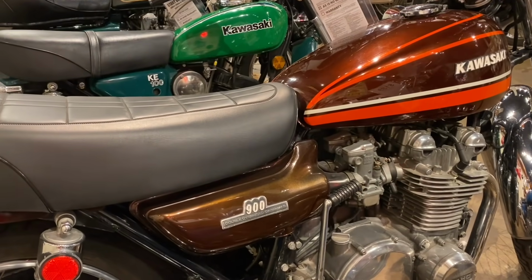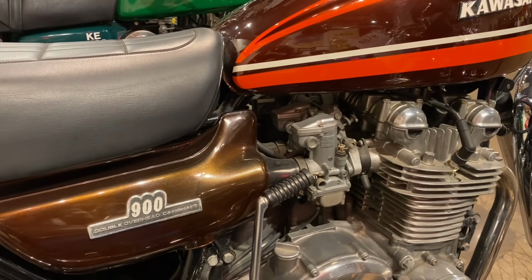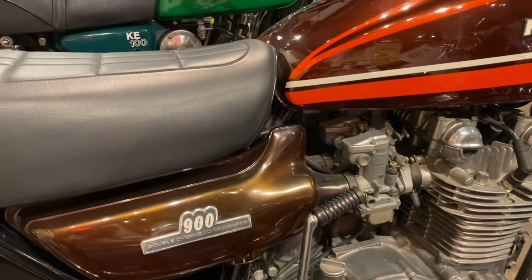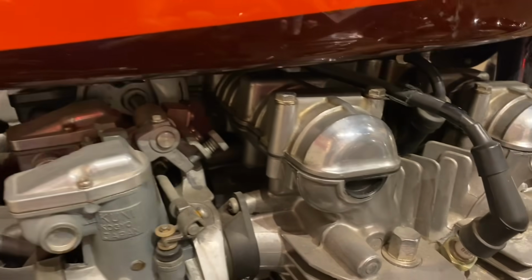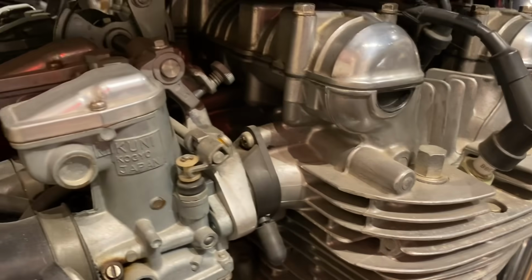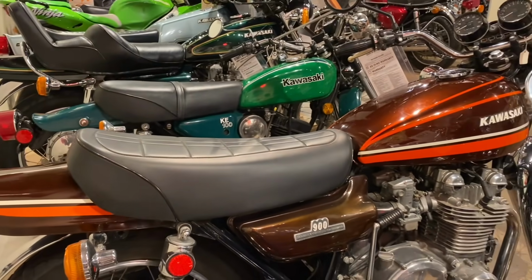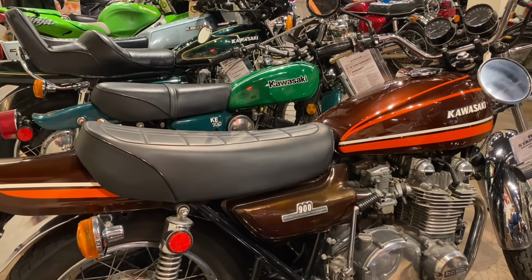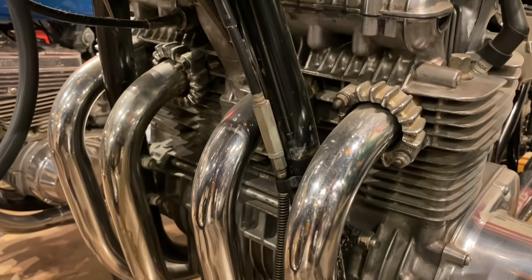So what Kawasaki did was delay the project just a little bit, take a step back and say, how do we really take this game to the next level? That resulted in a 900cc double overhead cam, shim adjusted engine that, like I said, was just a performance juggernaut. Many say this bike created the muscle bike, and I wholeheartedly agree. The 1973 Kawasaki Z1-900. Incredibly desirable, incredibly collectible.